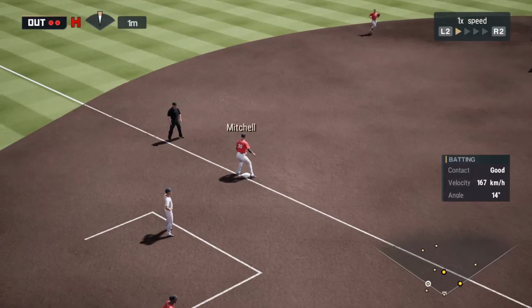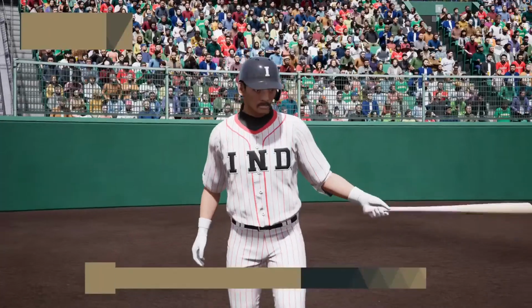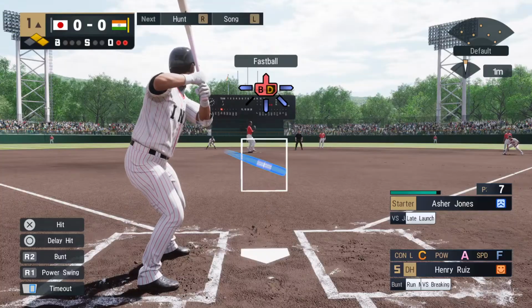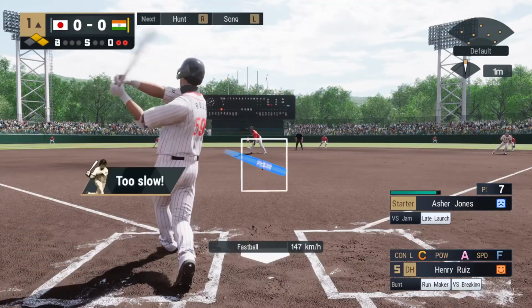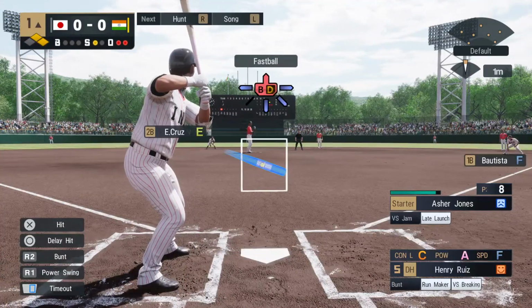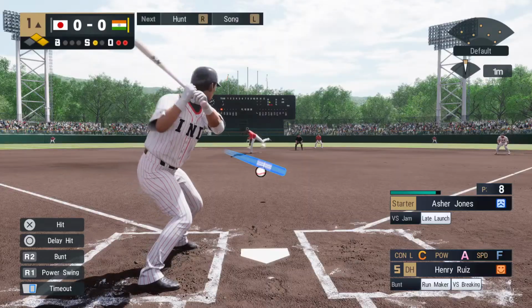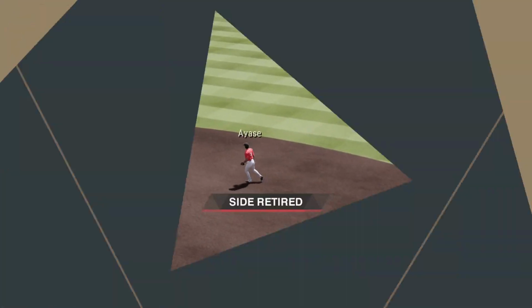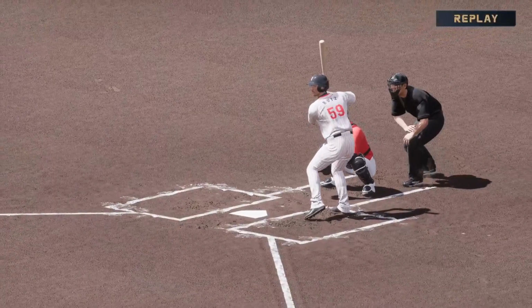Japan are up against the wall here. 2 out, runners on first and second. Now up is their 5th batter, Henry Ruiz. They'll relinquish the first lead of the game if the runner reaches home. He connects. Line drive to first, and it's caught. Let's take a look at this last play right here.